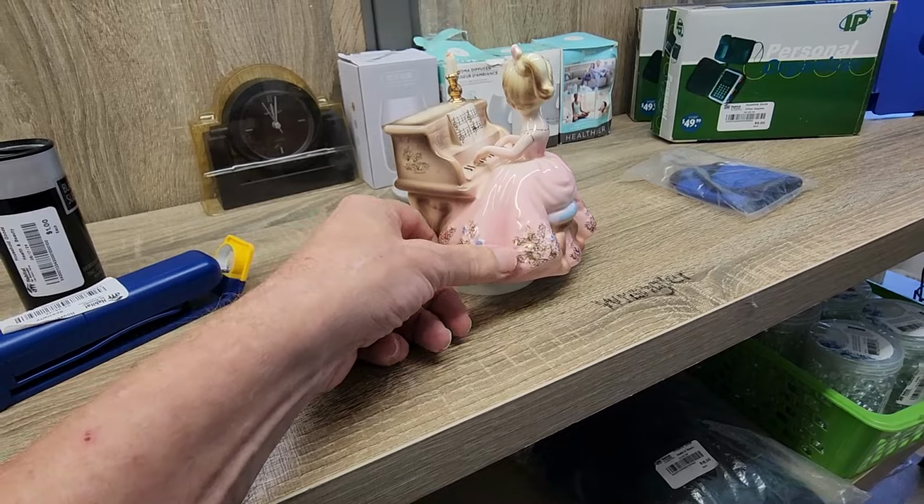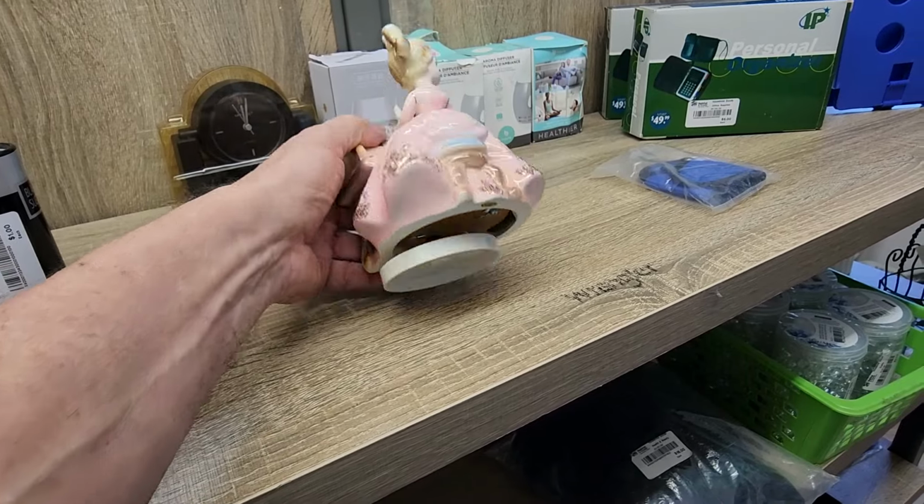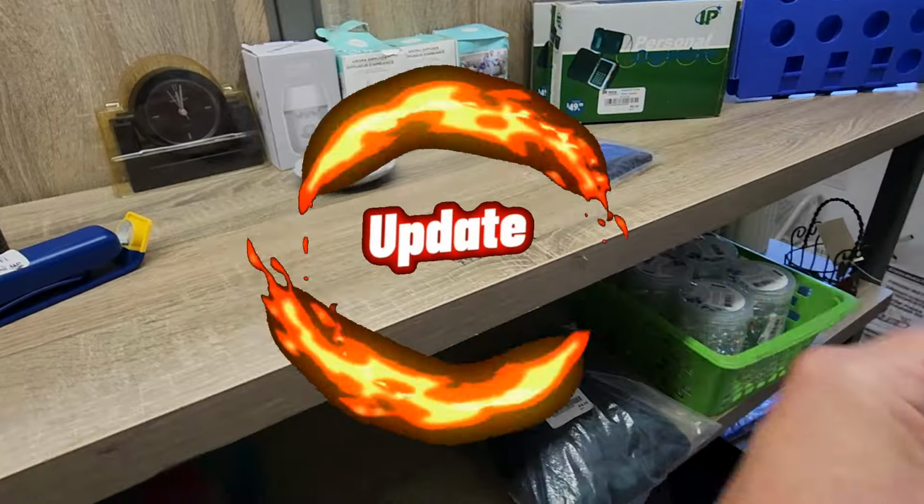So I'm going to put a link up above and you guys could go see how I fixed it. Oh, and they sell for like $25 online. My fixed music box, and yes, it was fixed because I watched my own video, ended up selling for $25.95 plus shipping. Now, if I hadn't watched the video, I would have made nothing on it because who wants to buy a music box that doesn't play music?